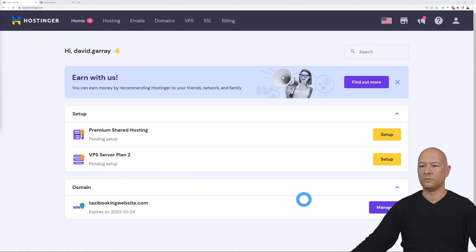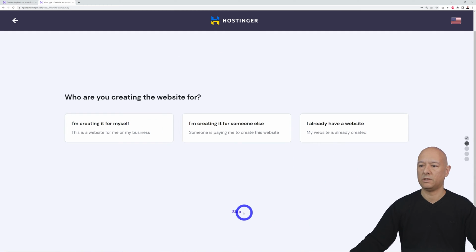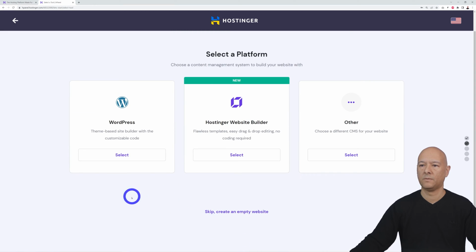And the next step is to set up our hosting. As you can see here, premium shared hosting is pending setup. So let's click on this. So from here, click Start Now. You can skip this step altogether. From here, select Create a new website. Now we're going to select our CMS platform, content management system, which is WordPress, select.